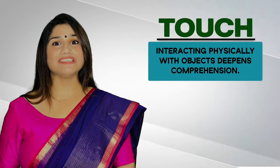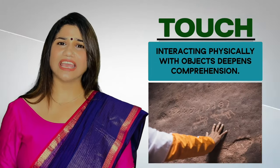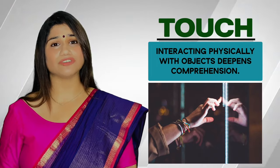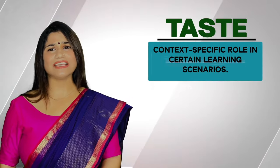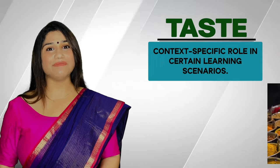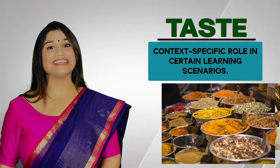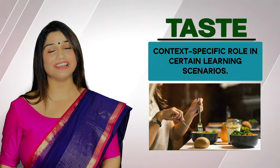Touch. Physical interaction with objects enhances understanding. Touching textures or engaging in hands-on activities like measuring and sketching patterns at the Qutub Minar helps reinforce concepts through tactile experiences. Taste. While taste might not be directly related to all learning experiences, it can be incorporated in specific contexts. For example, in lessons about cultures or history, tasting traditional foods can create a memorable connection and enrich learners' understanding.